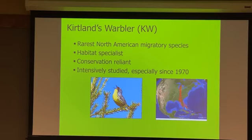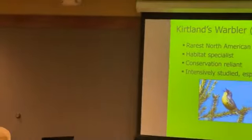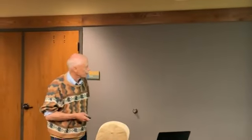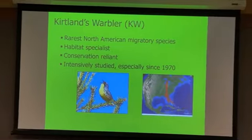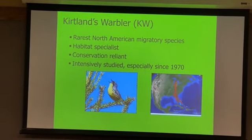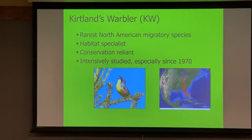So historically, it was dependent upon fire. That's what burned those jack pine areas and created the young jack pine forest. However, today it's mandated to put fire out. There are a lot of structures and that sort of thing embedded in those jack pine forests now. So it's now what we call a conservation reliant species, meaning that if we didn't manage for Kirtland's warbler, it would be extinct because the fires are put out. So we'll describe some of the management techniques that are implemented to ensure that the Kirtland's warbler survives.